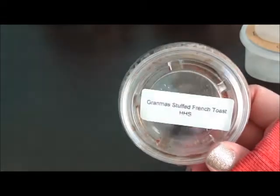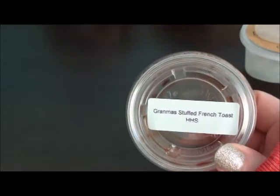But the Grandma's is the dominant note in here, and I love her Grandma's blend. The Stuffed French Toast was just kind of a bakery, just a little bit of cinnamon.